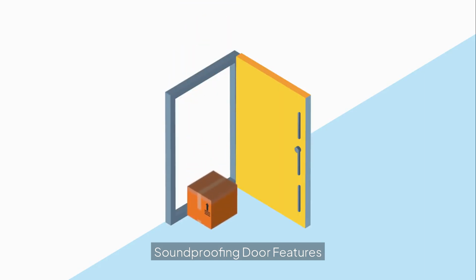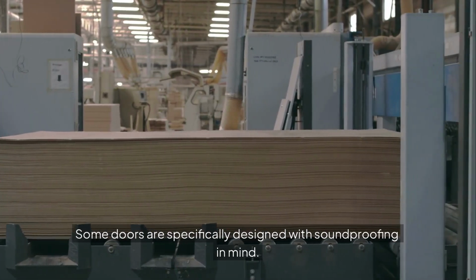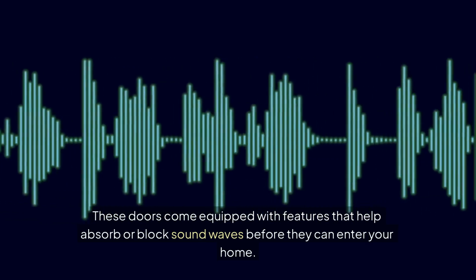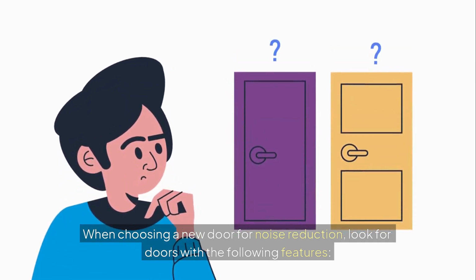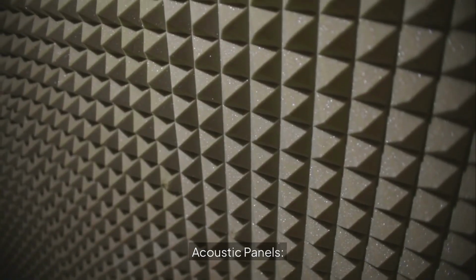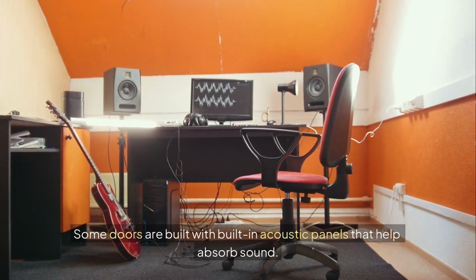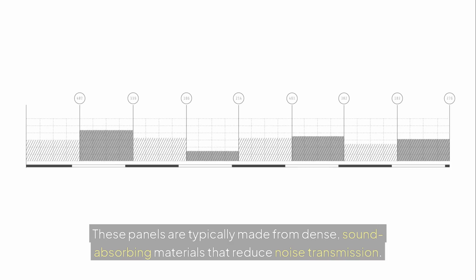Soundproofing door features. Some doors are specifically designed with soundproofing in mind. These doors come equipped with features that help absorb or block sound waves before they can enter your home. When choosing a new door for noise reduction, look for doors with the following features. Acoustic panels. Some doors are built with built-in acoustic panels that help absorb sound. These panels are typically made from dense, sound-absorbing materials that reduce noise transmission.